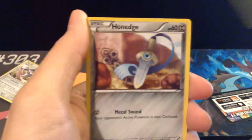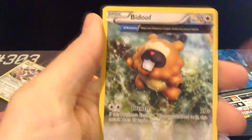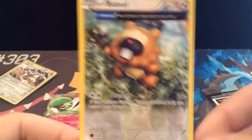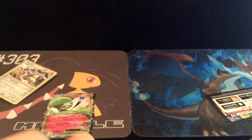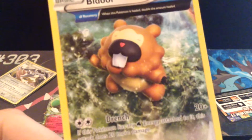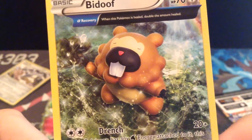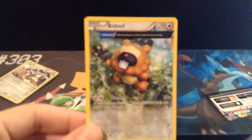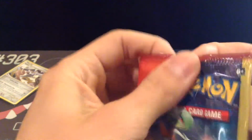Trico. Hone Edge. Oh, 2/3 are Bidoof. I can't really read. His move is Drench. He's like surrounded in water, surrounded by like water crystallies. Look at him. He's so graceful. Look at that. All right. Put him in the 2/3 pile. I keep trying to say 3/4. I should just measure it and be completely precise.